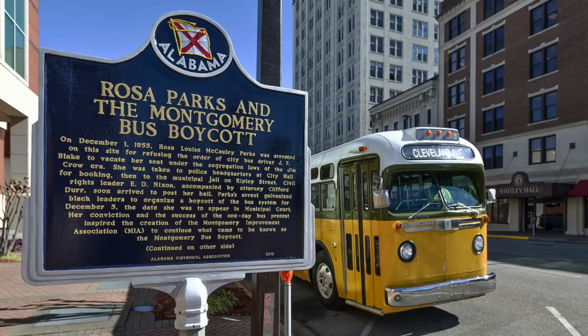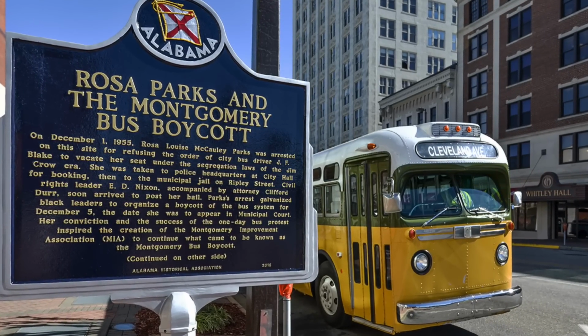Rosa Parks sat across the aisle. She sat there with a young black man. Over here were 2 black ladies. All 4 people were seated legally. It was not until this white section in the front here filled up by the third bus stop, 2 white men entered the bus and were left standing, and the bus driver, James Blake, turned and told everybody in this row, the first row of open seating, they had to go to the back of the bus. You weren't allowed to sit together, even in the same row together. If you were white and black, you couldn't do it. And so Rosa Parks said no.